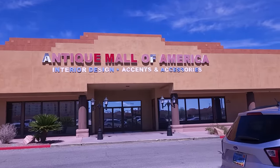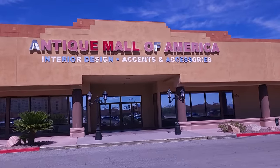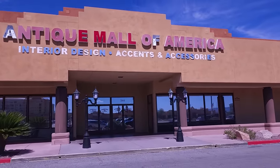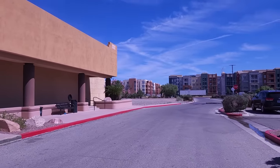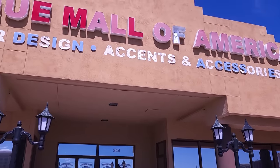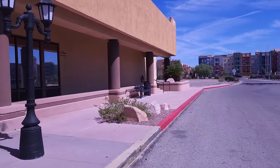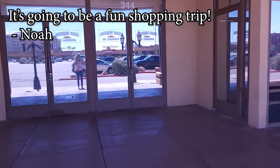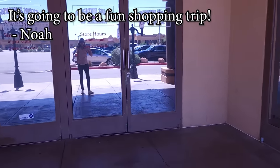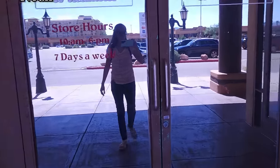The Antique Mall of America is located in Southwest Las Vegas, and it is down right off of Las Vegas Boulevard. It's right there, and there's their sign. They're set in a little ways, but it is probably the largest of the antique malls here in Las Vegas. So let's get in here and see what we can find.